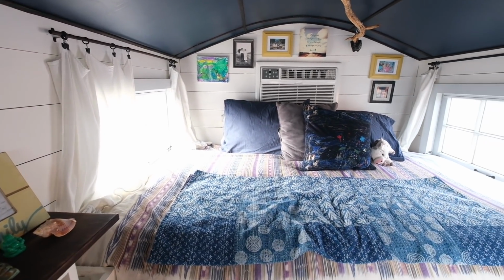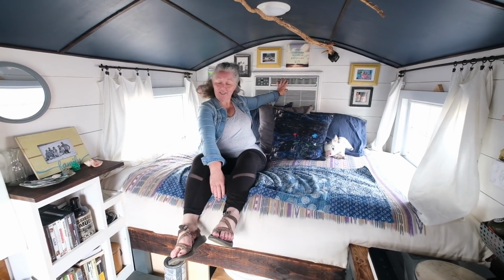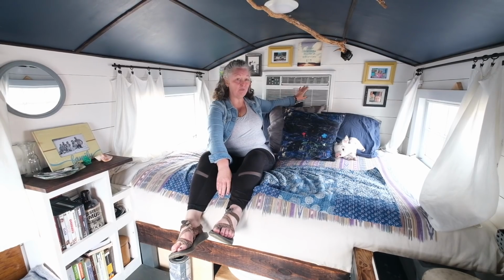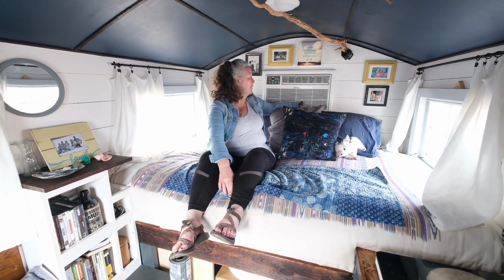So our bed is very cozy. We enjoy it, me again, and Dan and Scout, his little piggy. This right here is very comfortable. It is an AC unit. For a traditional size home, it would be a supplemental heat, but for us, it works very well. It's really overkill for the space, but it works really well.